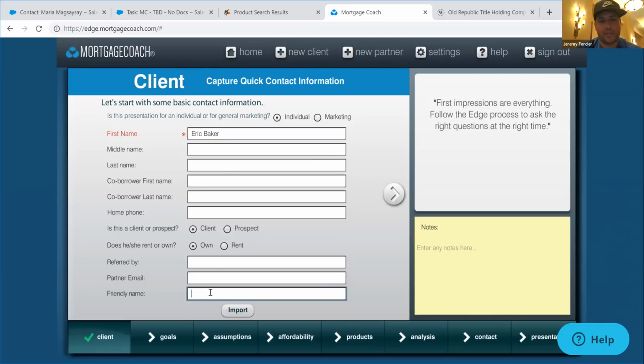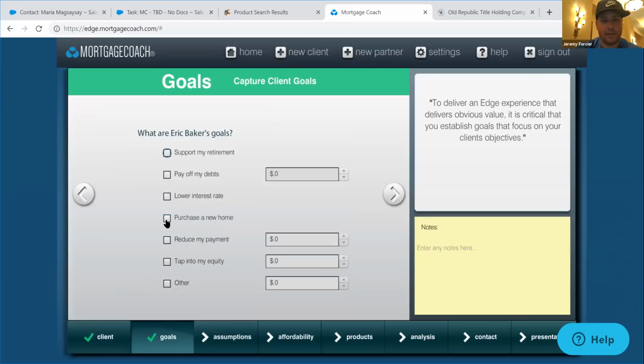So you just type in the person's name. This is how I do them. I just type in the month and year. This is a purchase, so I click on that it's a purchase, and I skip everything and I go right to products.